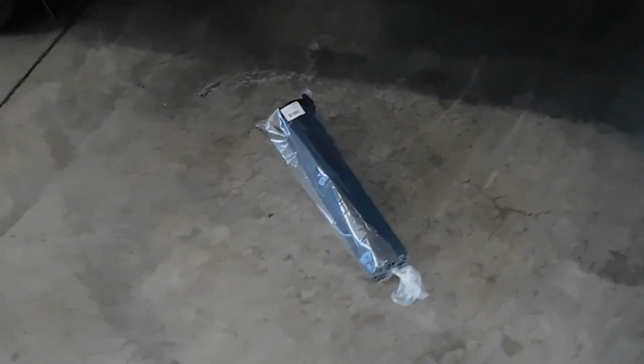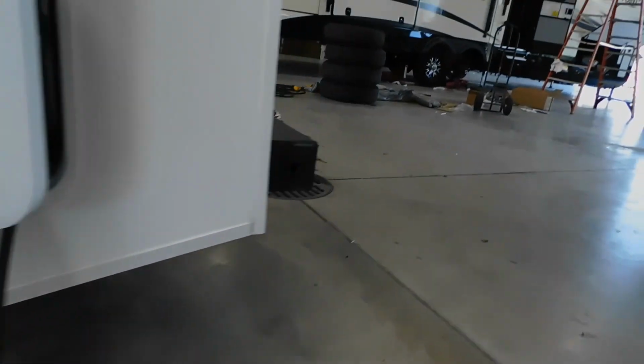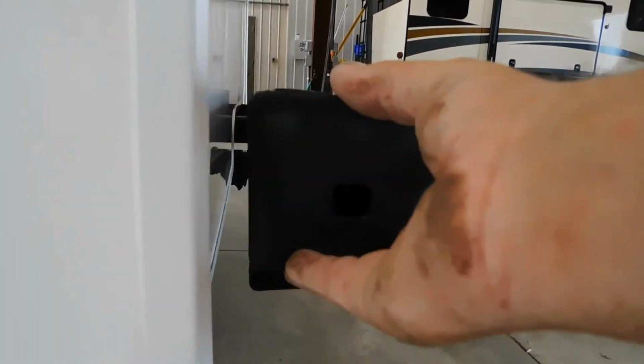Once you've got your sewage hose all washed out, you can conveniently store it inside your bumper. Nice, clean, sanitary place for it. That about covers everything.